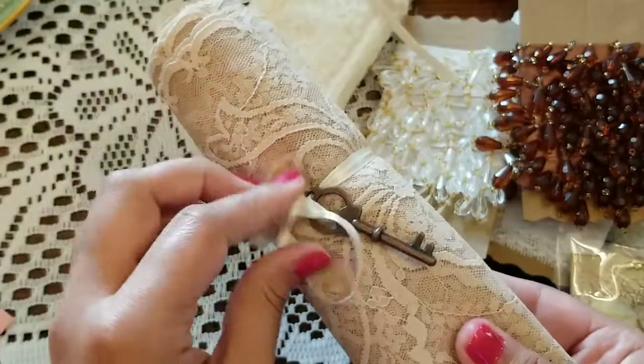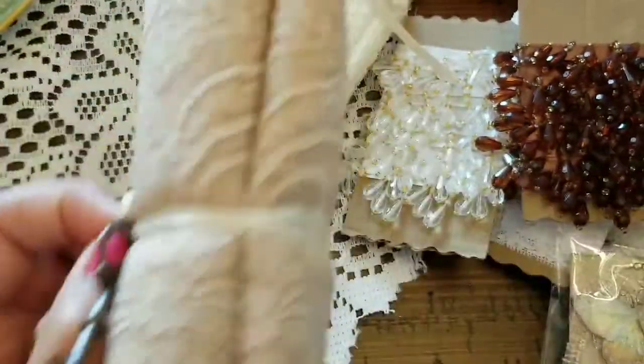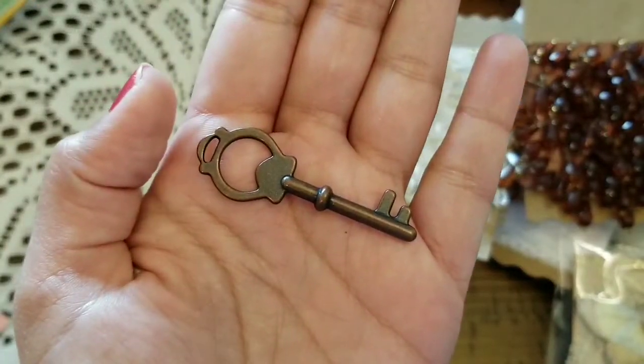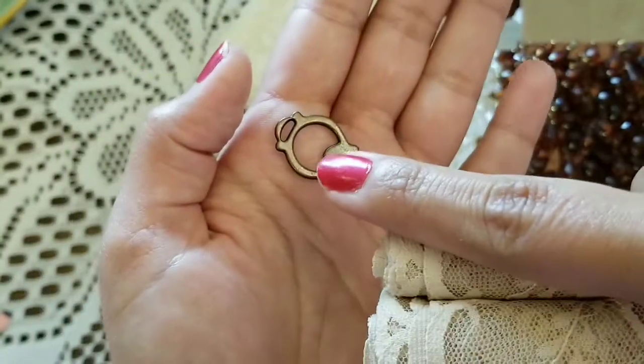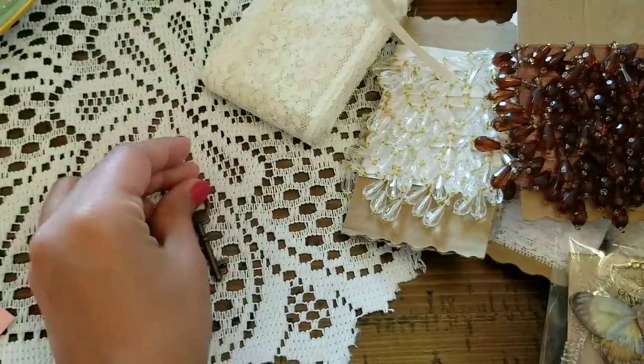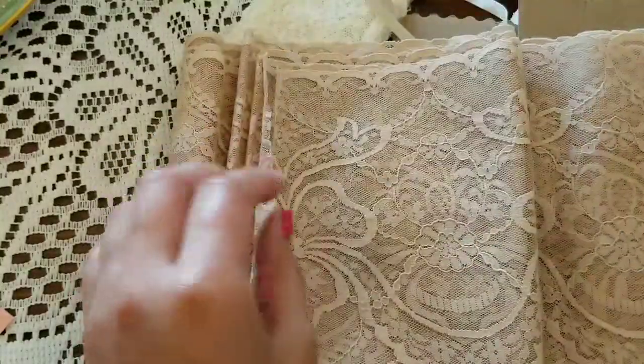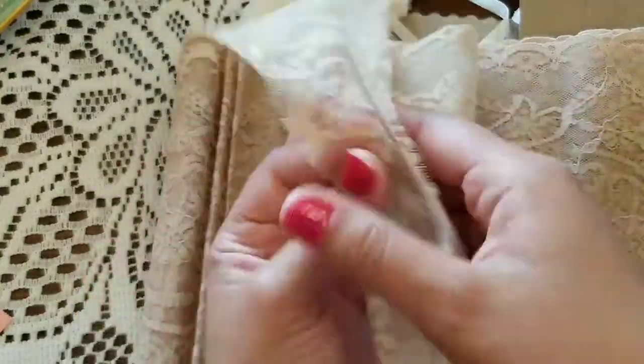I'm gonna open this one so y'all could get a good look at this lace. I got the little key off. Isn't that cute? It looks like a bubblegum machine to me. I don't know why, I just feel like it looks like that to me. Look at this, you guys. Look how beautiful this lace is. Isn't that gorgeous?